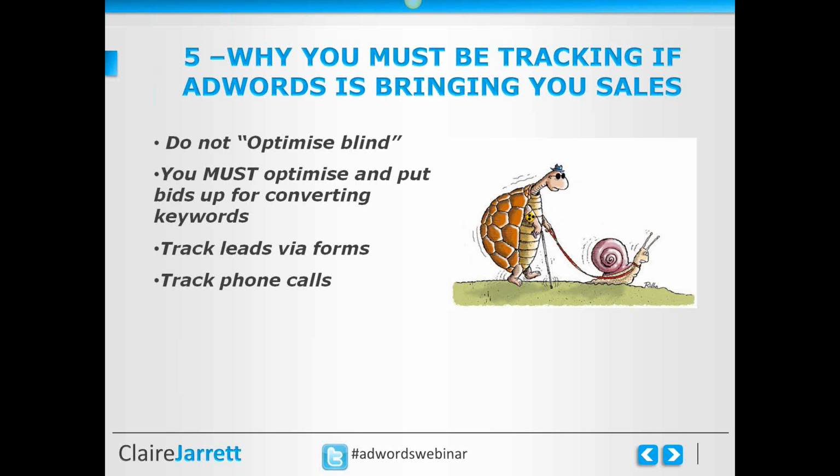How can you tell what's working unless you're tracking it? And one of the biggest mistakes that I find people doing is they've actually got an email address on their website, or even worse, they've got nothing other than a phone number. So you can't even track web leads at all. What are you going to do on an evening if people can't call you? You have to make sure that you have a way of tracking it.